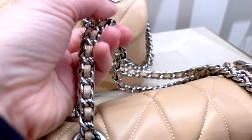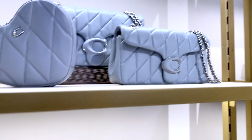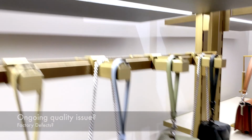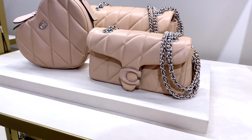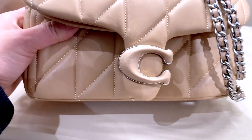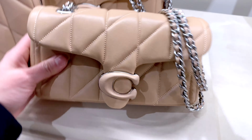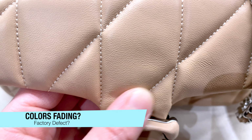The matte finish on the C emblem and the magnetic closure for some of the handbags seems to chip off after less than a month of use. I don't know if this is an ongoing quality issue for Coach. I would watch out for that snap closure for scuffing on it. I do find that you have to be very specific with the snap closure to make sure it closes properly. You may have to maneuver it around a little bit. For some of the leather colors, people mentioned it fading.